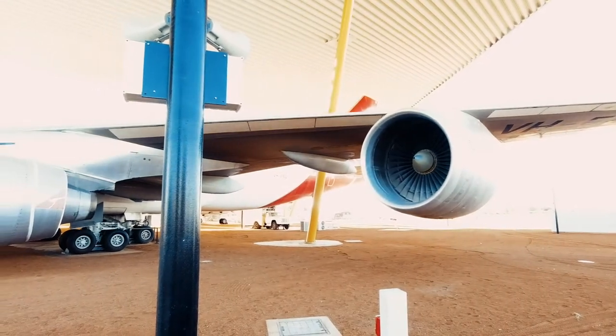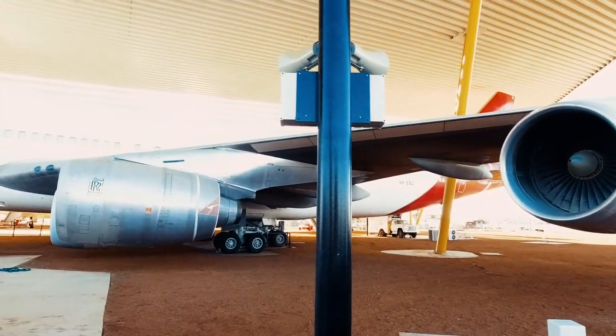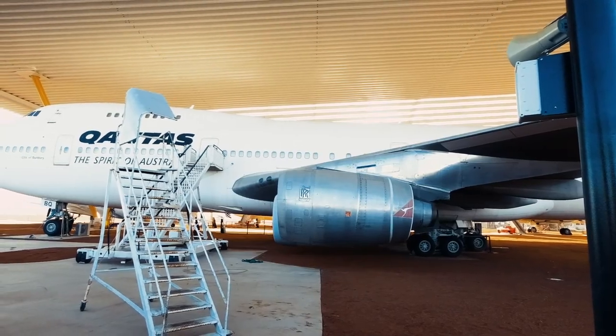This is a museum, so you can go into these planes. It costs money to get in there. We're not going to bother doing that, but you can tour the planes. There's some older, original Qantas over the back there, it looks like.